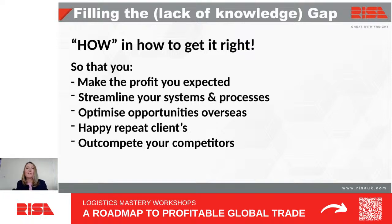And again, it's filling that knowledge gap, and it's the how are you going to get it right? And again, you'll see my focus is very much on profit in everything that we do. And it's so that you make that profit that you expected. You streamline your systems and processes to make it easier to do what you need to do, to optimize those opportunities that are presented to you and you're able to find overseas, to have happy repeat clients.